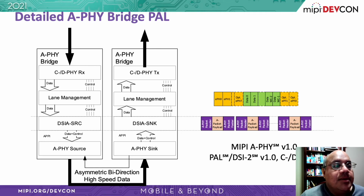On the left side of this diagram, the block is the DSI2 receiver to A-PHY transmitter, and on the right side, the block is the A-PHY receiver to DSI2 transmitter. The left bridge receives the DSI2 long and short packets and uses the protocol adaptation layer for DSI2, or PAL, specification to convert them into properly formed A-packets for transmission over A-PHY. The reverse steps are performed on the right block to reproduce the original DSI2 long and short packets sent over C-PHY or D-PHY. The protocol payload description on the far right illustrates how the DSI2 packet data is recovered and framed into A-packets. The details of this are described in the A-PHY specification.